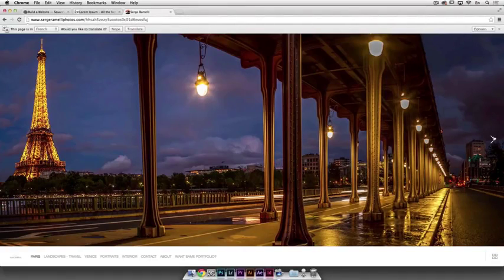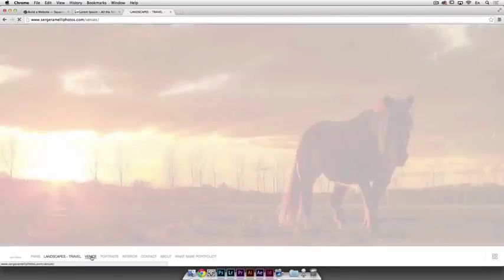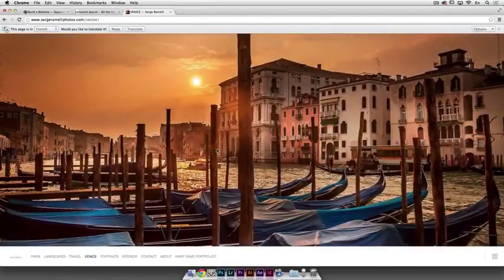Scott Kelby was telling me this story. On his own portfolio, I think it's 20 or 24 photos per section. So I have Paris, landscape, Venice, these are different sections, and I only have 20 in each of these sections. The reason is, if you have 1 or 2 photos which are bad, and a brand wants to hire you, they will focus on these 2 photos. So it's really like a public relations thing where you're just trying to broadcast your best work. That's very important. That's really my first tip.